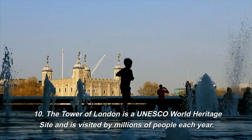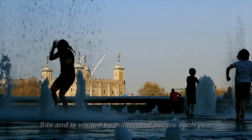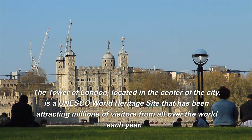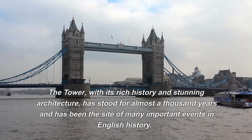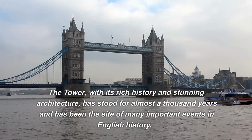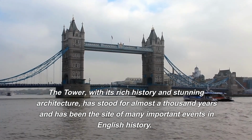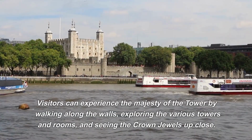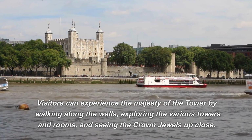10. The Tower of London is a UNESCO World Heritage Site and is visited by millions of people each year. The Tower of London, located in the center of the city, is a UNESCO World Heritage Site that has been attracting millions of visitors from all over the world each year. The tower, with its rich history and stunning architecture, has stood for almost 1,000 years and has been the site of many important events in English history. Visitors can experience the majesty of the tower by walking along the walls, exploring the various towers and rooms, and seeing the crown jewels up close.